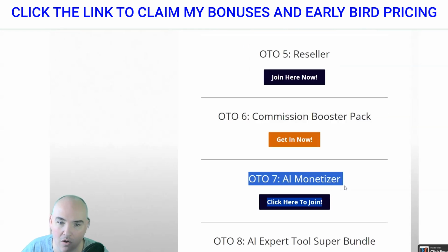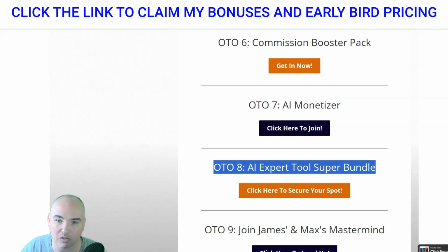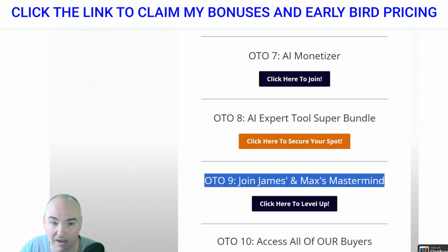They have OTO 7, which is the AI monetizer, multiple different ways to be able to monetize AI content. They have OTO 8, which is the AI expert tool super bundle, which is a bunch of custom GPTs that they have created and mini apps that they have created to be able to automate a lot of stuff with AI. They also have the mastermind that you can join, which is a monthly mastermind.